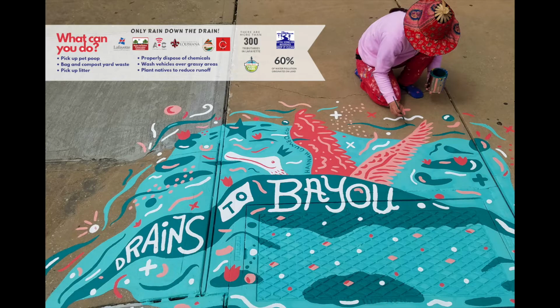And the last example that I'll show you is another mural painting. This one's actually on the ground, and it reads Drains to Bayou. And so with this project, it's actually to raise awareness that the only thing that should be going in drains is clean, fresh water, not trash, not old paint water, things like that.